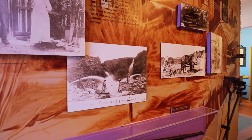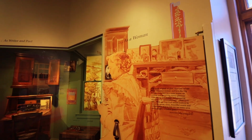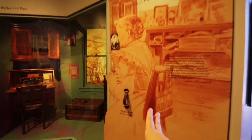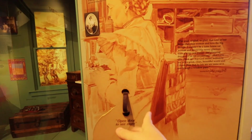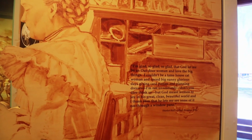This was actually one of the mines there. Each of the sections talks about another facet of this amazing woman. It says here, as a woman, and then it's asking us to open the door to see more. But before we do, it has a quote here that we can read about. Let's open the door and see what's next.